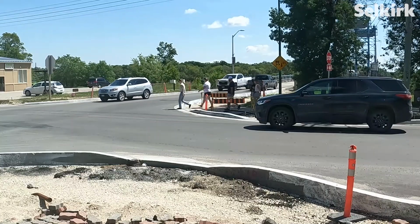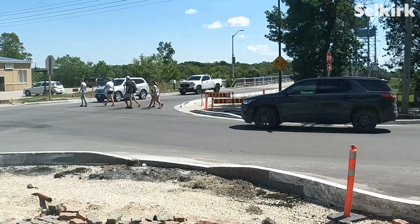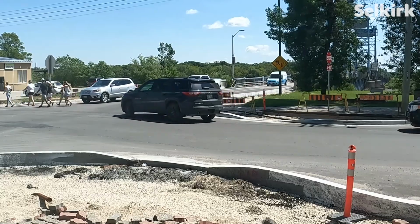It makes it really dangerous for people using that intersection if it's an informal slip lane, which essentially is driving on the edge of the road or gravel to make that right-hand turn. And ultimately, it's also dangerous for the pedestrians trying to cross.